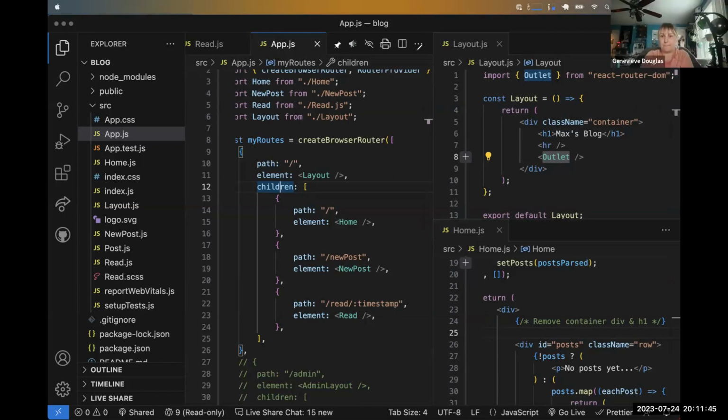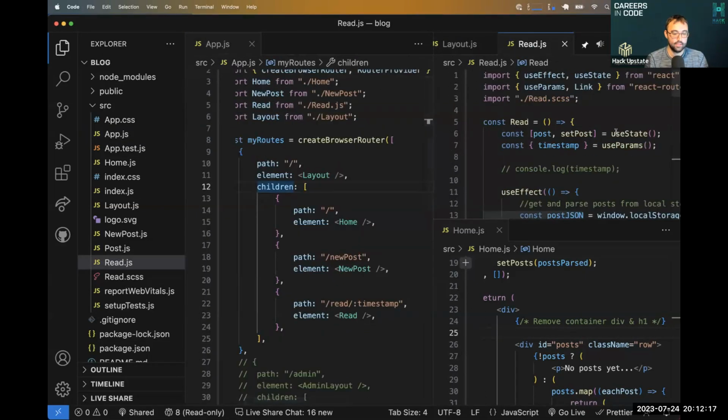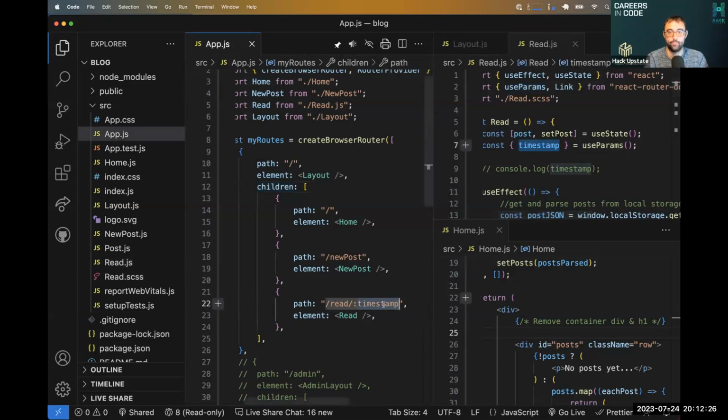Okay. So like the same way the children worked here before, we didn't even have the children, right? So what was the router doing? It was saying, oh, the URL in the browser's new post, make that new post component show up. Oh, the URL changed. Now we're on the read. Because of the read, make the read show up. Well, what happened on the read? Read actually had something coming from React Router DOM. It had this thing called useParams. The useParams let us get access to the timestamp from right here.